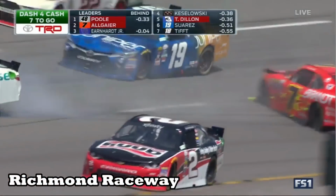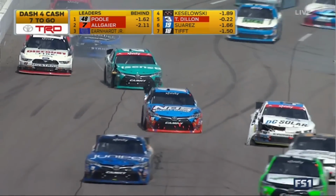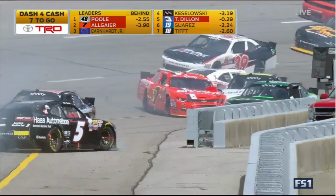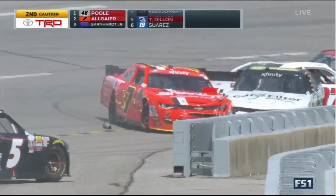Can he save it? Contact with Jones. Second caution of the day. Wow. What just happened? I think Poole tried to shoot down in the corner on those older tires.